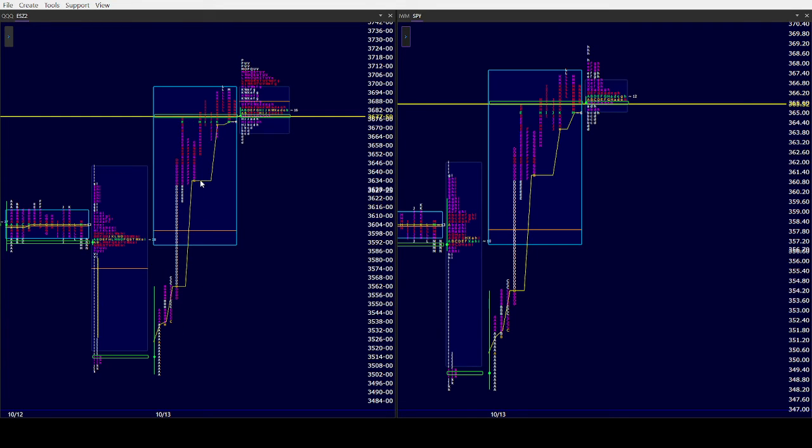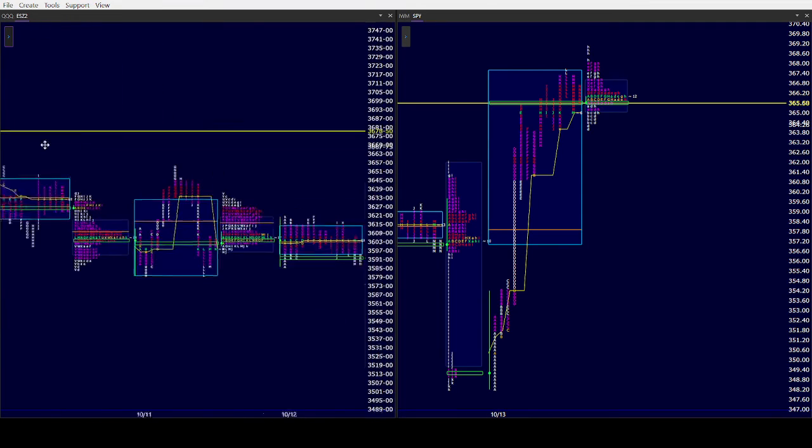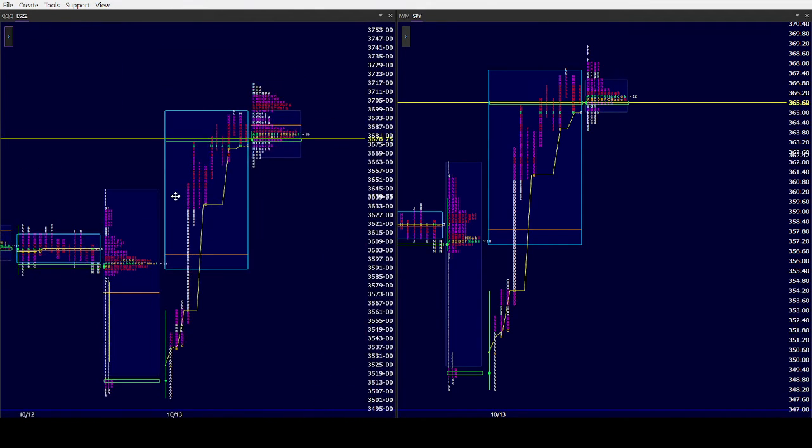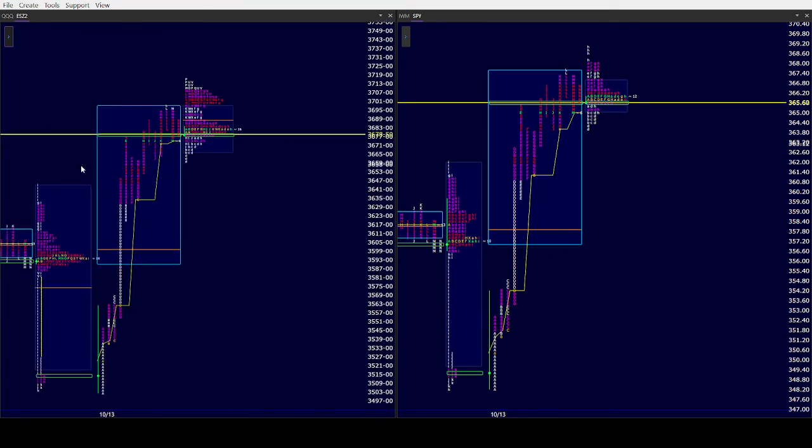Now, the more they take back of them, the more the algorithms become heat-seeking missiles to go fill them. And that would be the same case with the gap from over here. But I think initially, unless there's a tremendous tempo and volume going into the singles or into the gap, they won't fill the first time.